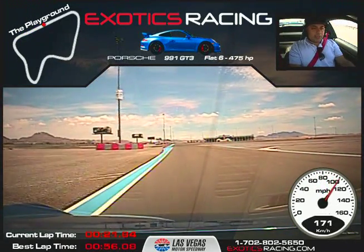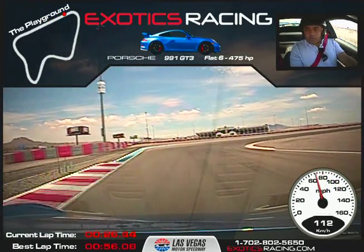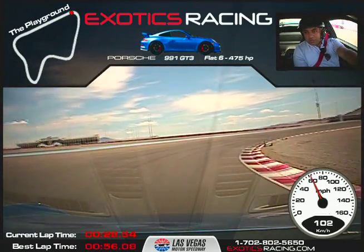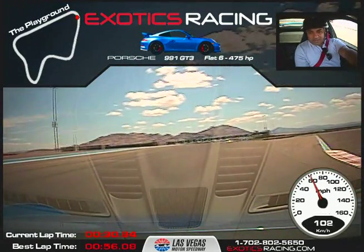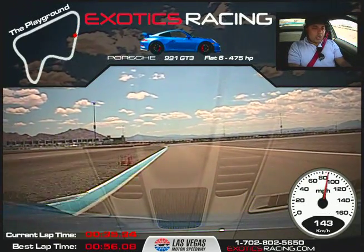At 9,000 RPM. Yes. Softly all the way out. Release your brakes now. Maintain the speed. Just look where you want to go. Keep it tight. Keep it turning. Accelerating hard. Keep it going. Keep to your left side. We're still in fourth there. Keep it going. Brake it.